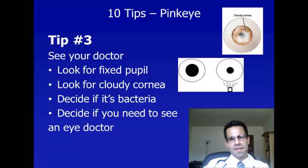Tip number 3 is to see your doctor. I recommend seeing your doctor in all cases of pink eye or conjunctivitis, just to make sure you're not dealing with a bacteria or something worse that could cause you to lose your vision.